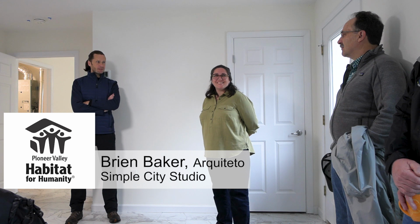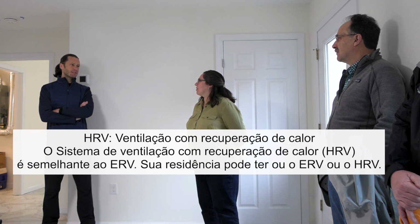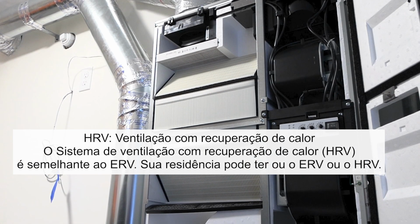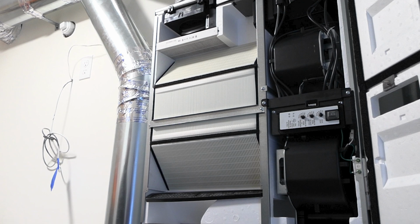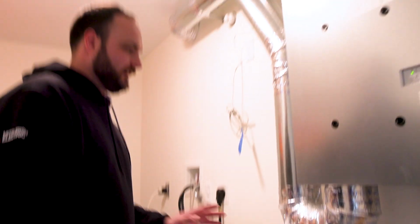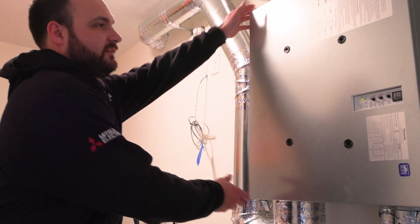And HRVs are amazing. I mean, what a great technology. It's part of what makes this house possible, just in terms of getting fresh air in, but also the efficiencies that you're able to achieve, besides just dumping out all your warm air and bringing in cold air. It is a fantastic technology if you get the right design things in place. So this is an ERV. In this case, it's a Panasonic ERV. There are different brands, sometimes it's Broan, Panasonic, and so on.